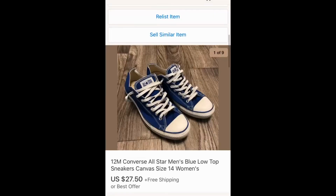On January 6th, I sold a pair of blue Converse shoes, and the buyer paid $27.50, and I bought these shoes for $6.